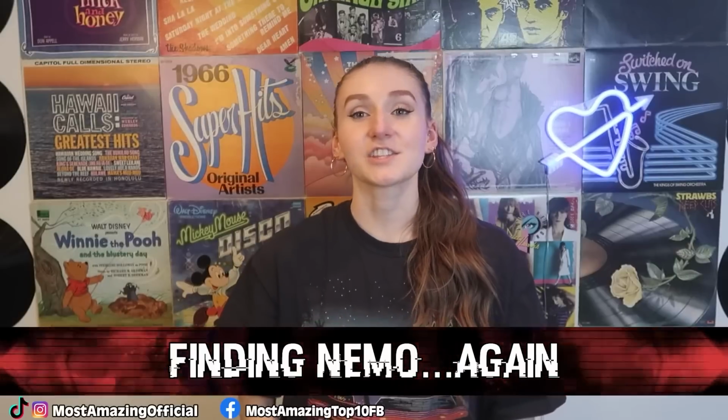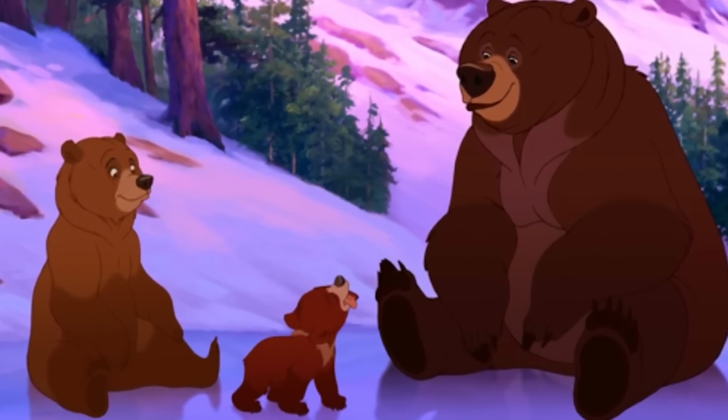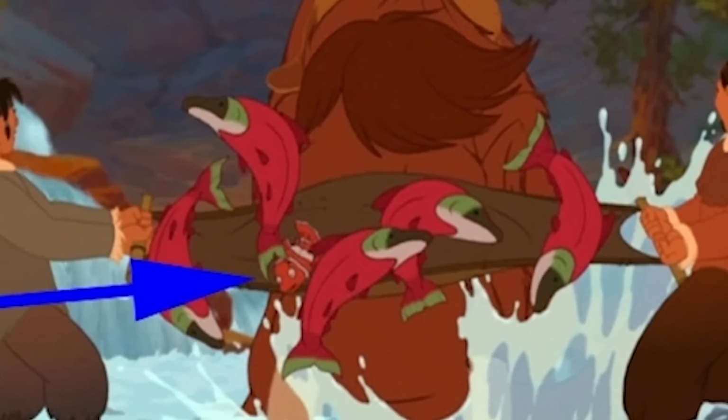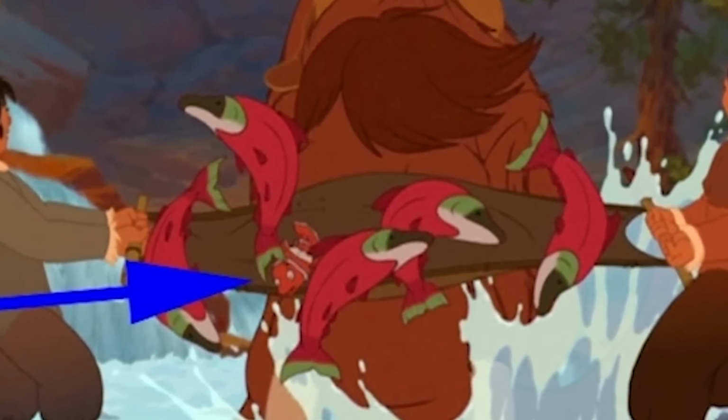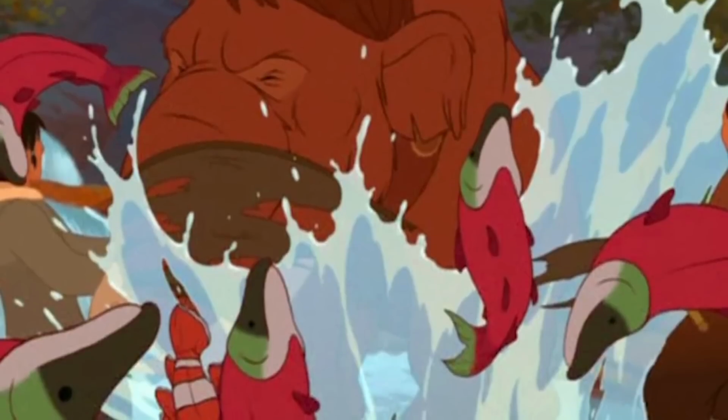Again, for this next Easter egg, let's take a look at the tearjerker of a movie, Brother Bear. For real, if this movie didn't make you cry, then you're a monster, or your heart is made out of ice. Anyways, in one scene when the character is salmon fishing, we can see Nemo among the group of salmon that's about to be caught and eaten. First off, how the hell did Nemo, a tropical fish, get so far north? Like, Marlin must be tired of looking for your ass.